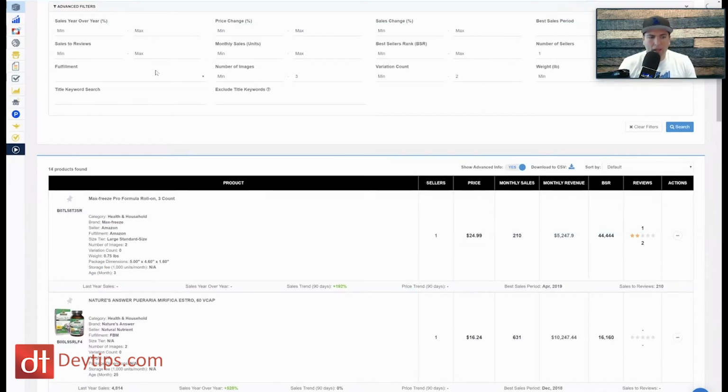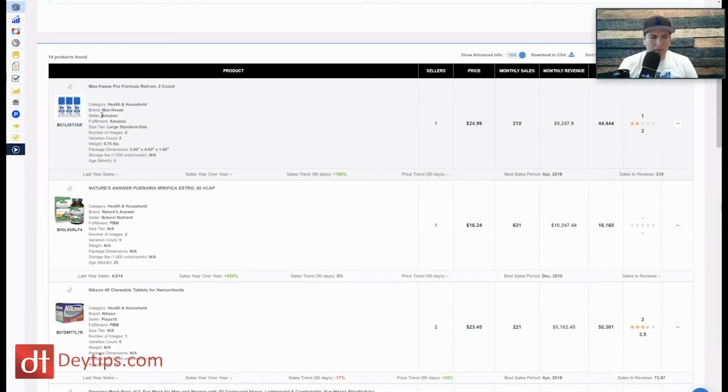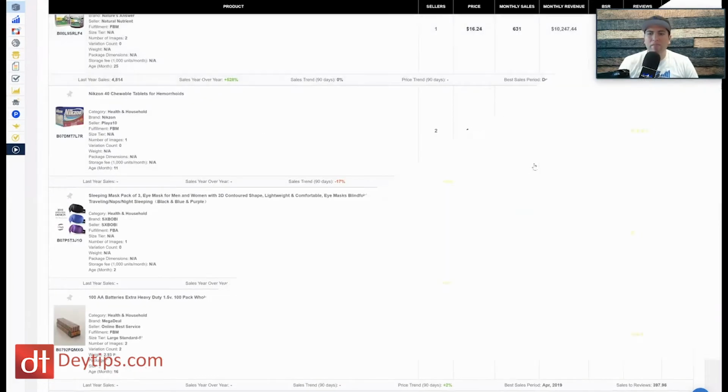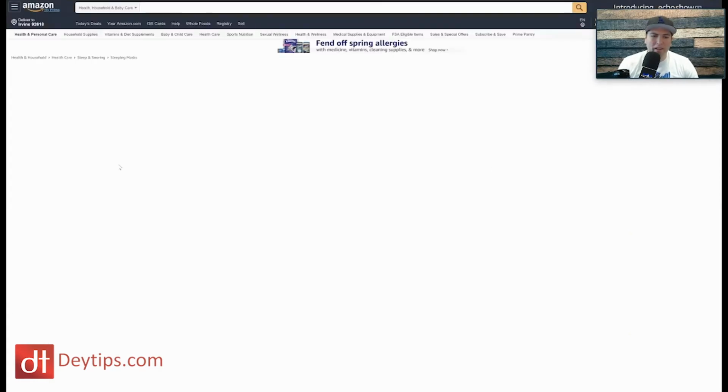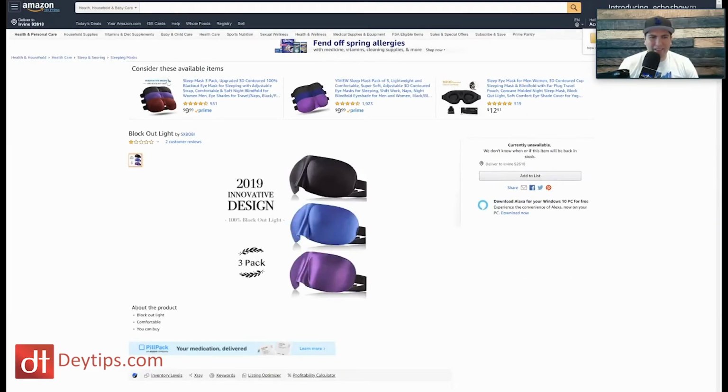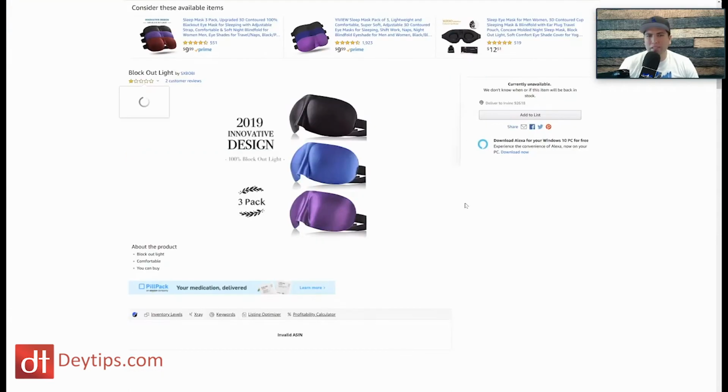So this is just the way that I could look. I would look at some of these products. Like, take a look at this one, sleeping mask. All right. This one is not even in stock right now. That's crazy. All right. This is one of the worst listings I've ever seen in my life. Right? Here is blackout light, terrible title, terrible reviews, but when it was in stock, it was making more than $10,000 a month. So wow. That would be something that I might look into. I mean, that's crazy.